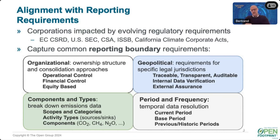The third part would be on components and types. How do we break down emissions data into various scopes and categories? The activity types, is it a source or sink, right? This sort of balanced accounting for emissions. And then obviously, different regulations will target various components. And the last and very crucial are the period and frequency representations for various elements in the data model. What is our temporal resolution? Things like current period, when I'm reporting, what's the base period that I'm reporting against? These are often required under different regulations and obviously previous and historic periods.